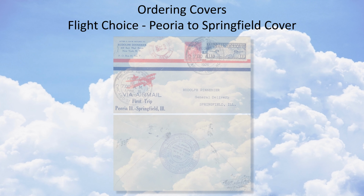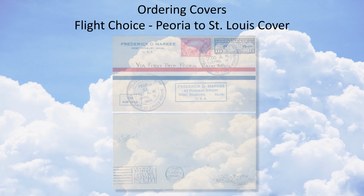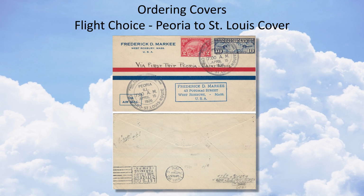The cover in this slide, for example, was flown from Peoria to Springfield. Note the use of the Peoria cachet as a canceller on the front and the Springfield dispatch cachet as the receiving mark on the back. This second cover was also flown south from Peoria, but it went all the way to the route's southern terminus at St. Louis. Again, a Peoria dispatch cachet is used as a canceller, but in this case the receiver mark is a St. Louis CDS postmark.